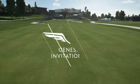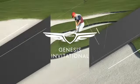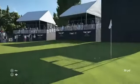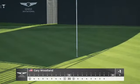And this effort by Gary Woodland was just a little while ago. I gotta say, his short game is one of the best in the game. Nicely done from close range.